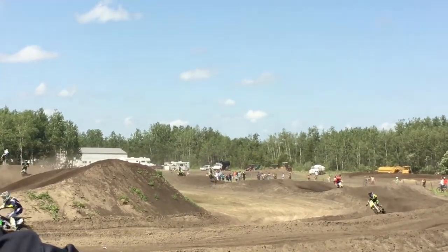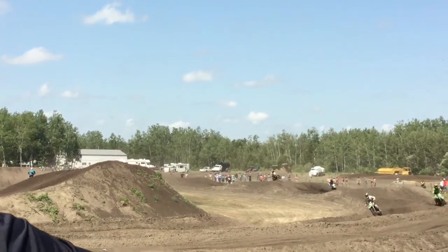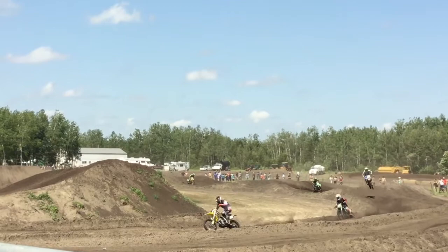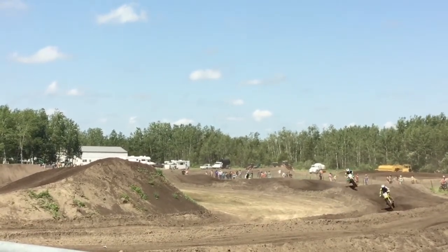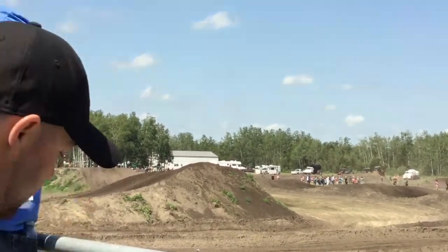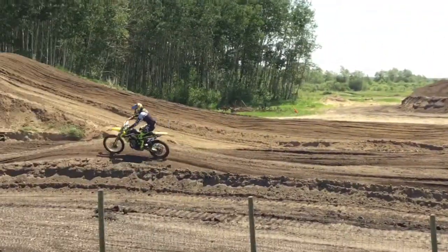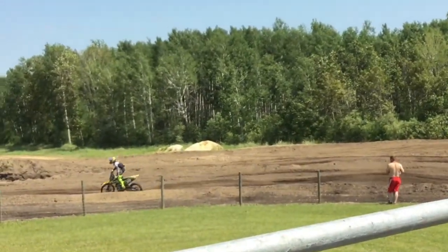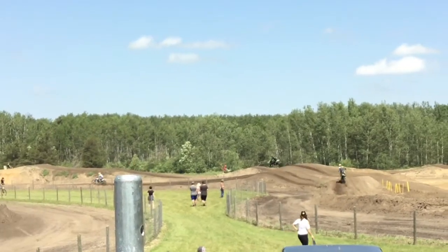Your new leader aboard the Kawasaki, Jonathan Daniska out of Kenora, Manitoba, has a sand track at home and he's showing those skills right now. Kenora, Ontario, yeah. My mistake. Kenora, Ontario. It's come a long way to be here, about a 2.5 hour drive. Daniska currently leading, a couple of bike lengths over Josh Firmer.